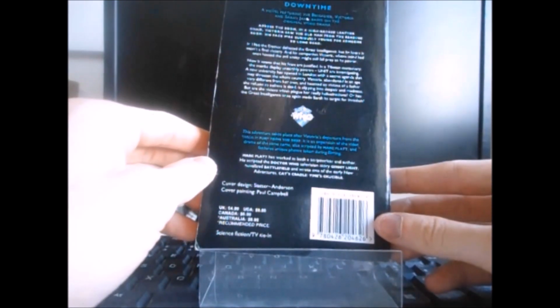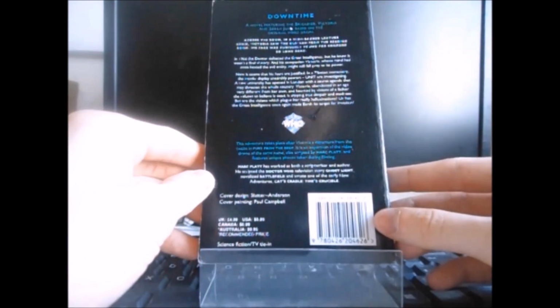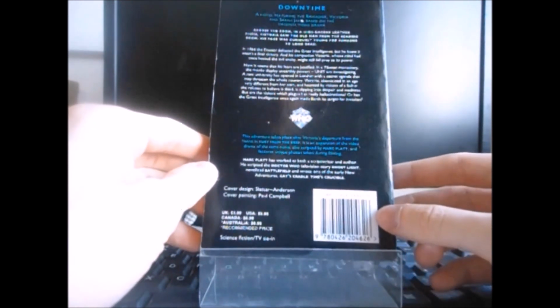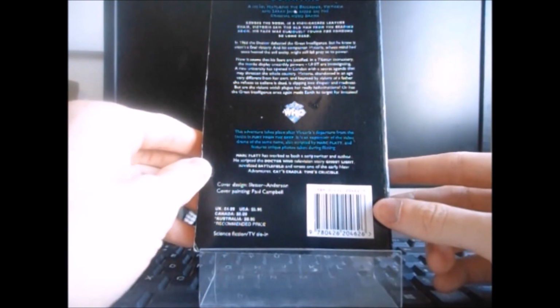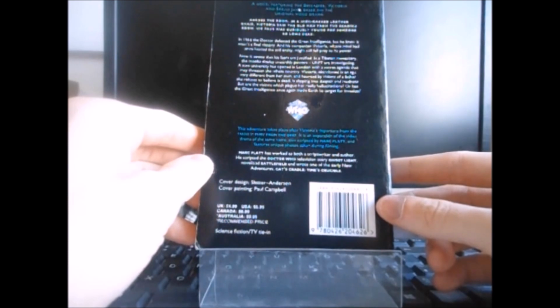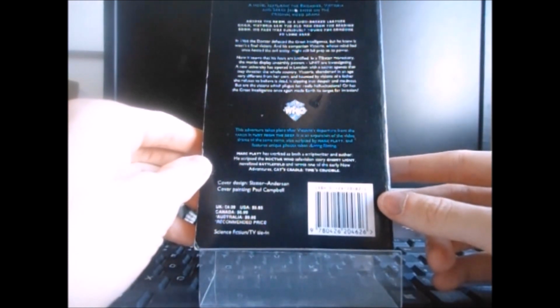It is an expansion of the video drama of the same name, also scripted by Mark Platt, and features some unique photos taken during filming. Mark Platt has worked as both a scriptwriter and author. He scripted the Doctor Who television story Ghostlight, novelised Battlefield, and wrote one of the early New Adventures, Cat's Cradle: Time's Crucible.